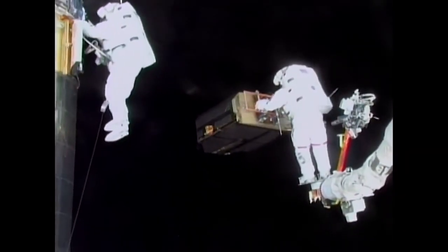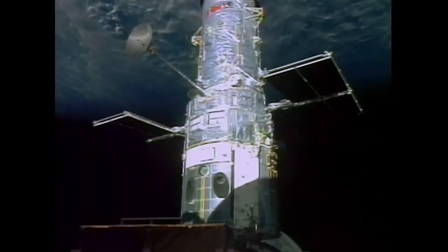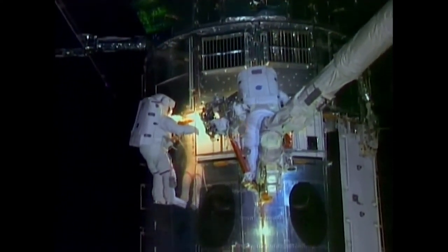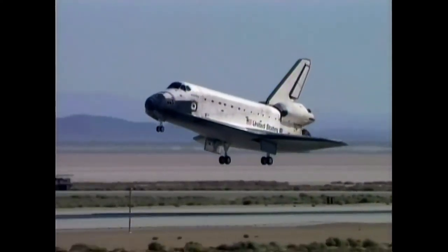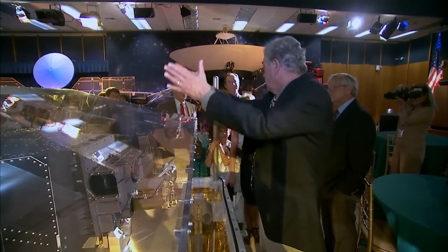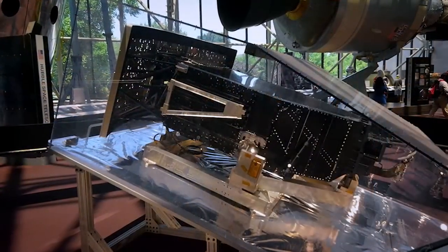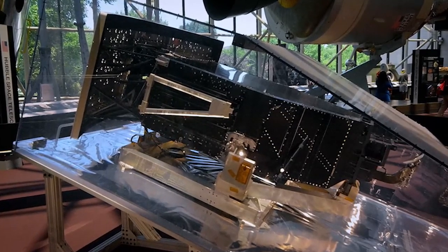WFPC 2 is known today as the camera that saved Hubble. It operated for more than 15 years before being replaced by a third-generation camera in 2009. But rather than being tossed aside, astronauts brought WFPC 2 home. A nationwide victory lap included a celebratory stop at JPL, the place of its creation. It is now on display at the National Air and Space Museum.